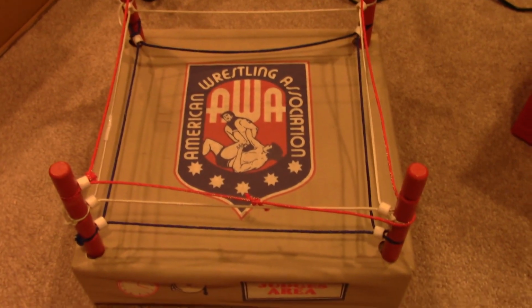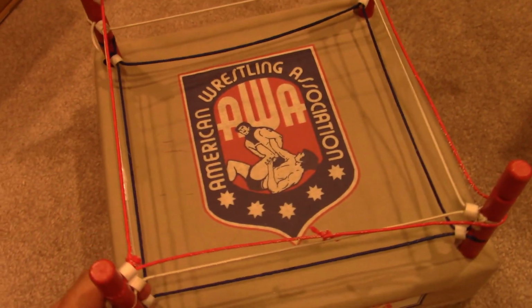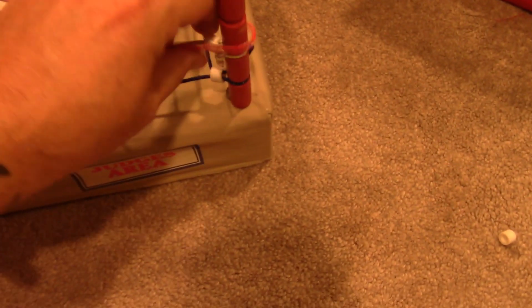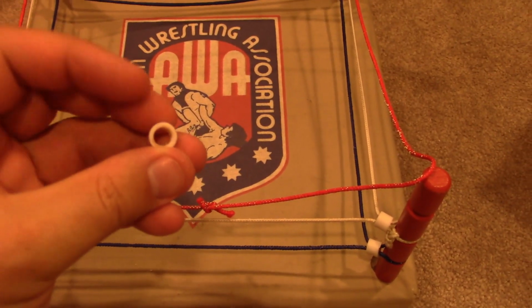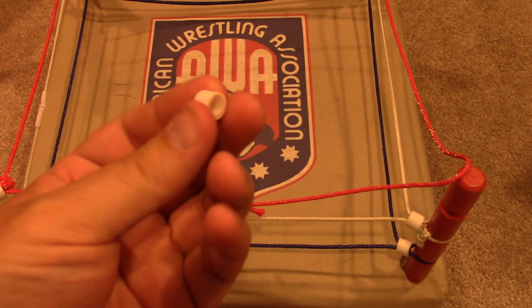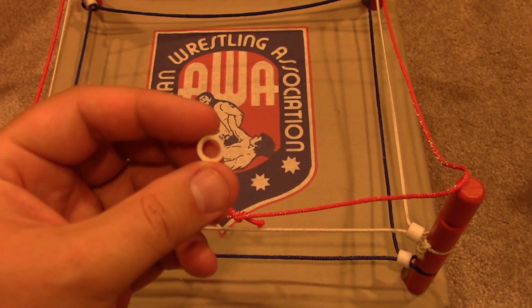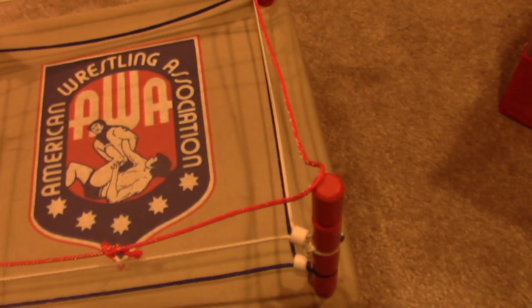Let's look at it up close right now. All right, so here we have a close-up of the AWA ring. I took one of the turnbuckles off to show you, so that's a pretty loose little rope there, because I wanted to show you this. These are your turnbuckles for your AWA ring. So really simple. Actually, worlds easier to put on than the LJN ring turnbuckles.